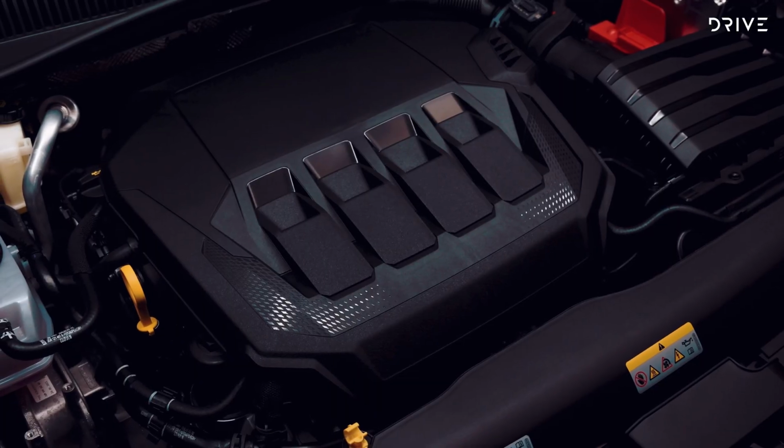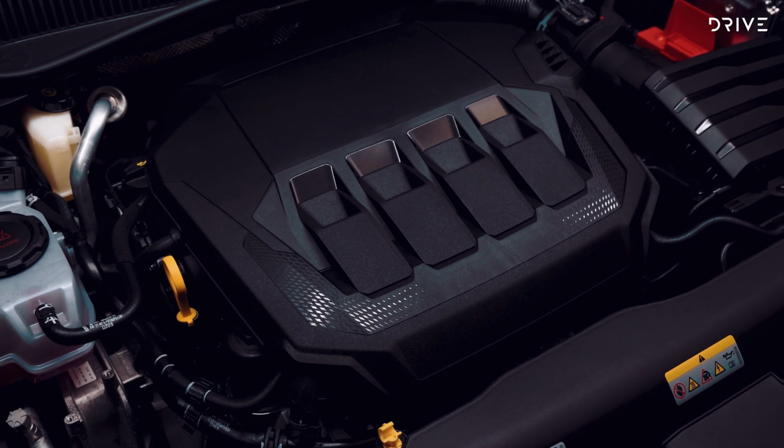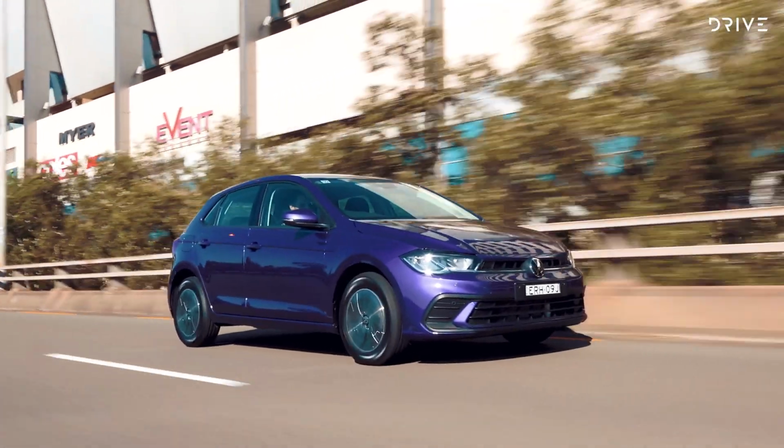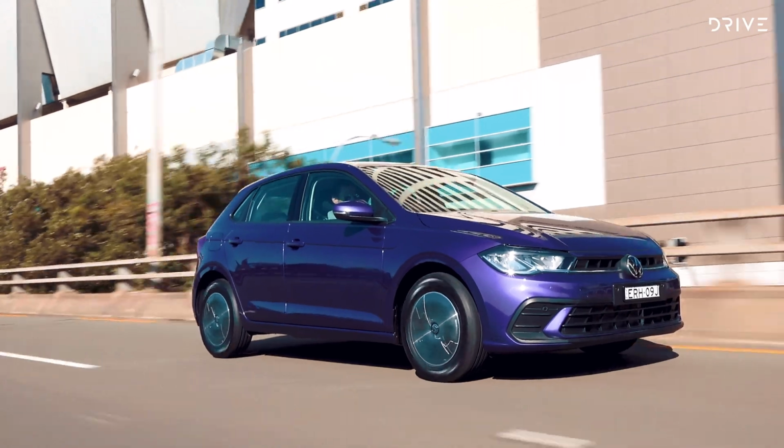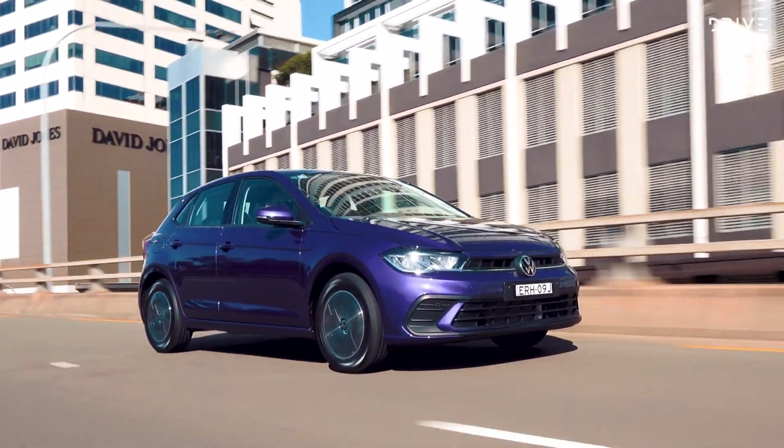All 3 cars are powered by the same 1-litre turbocharged 3-cylinder engine, but with different levels of power. The manual receives 70 kilowatts and 175 newton meters of torque, and the auto 80 kilowatts and 200 newton meters.